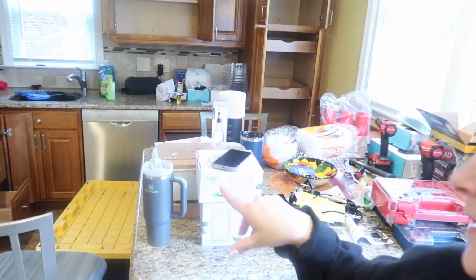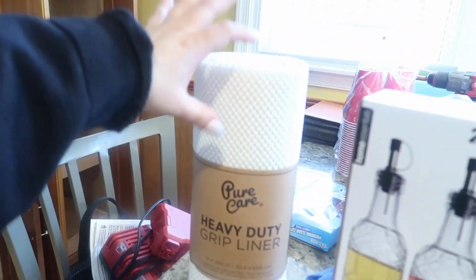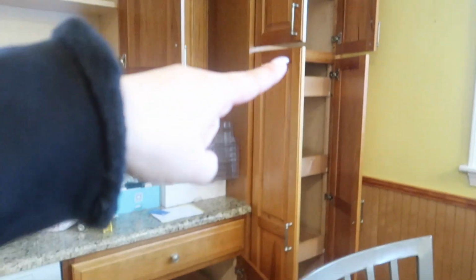Start setting up some stuff in here. My mom did great at cleaning, so she wiped down all these insides. So I'm going to cut these. I only bought one roll. I hope that it's enough for most of them because there is a lot of storage here. So I'm gonna start cutting this and then making it for the areas.